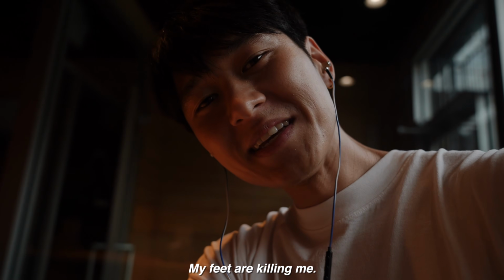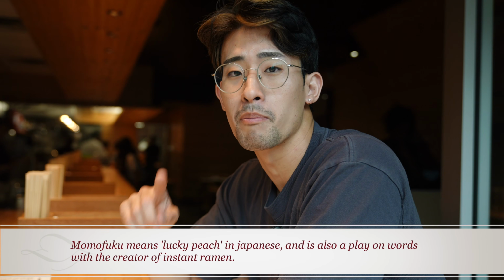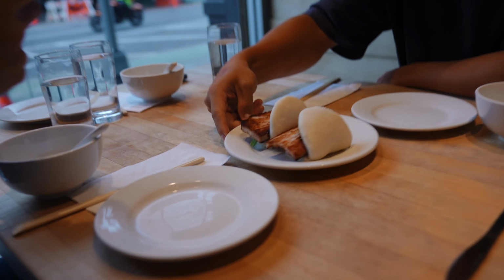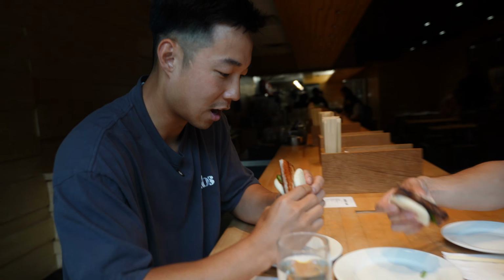Fun fact, Momofuku means lucky peach in Japanese. It's also a play on the name Momofuku Ando, who's the founder of instant ramen. Wow. Thank you. Same recipe for 20 years. First thought, look how big this pork belly is. That is pretty insane. All right, let's dig in.